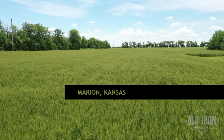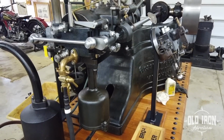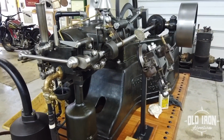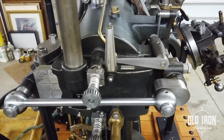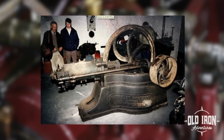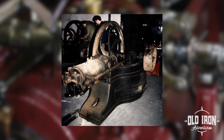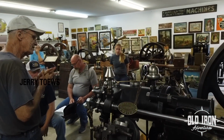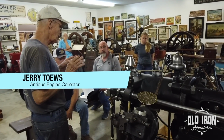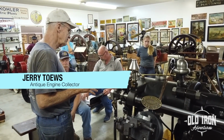While in Kansas, the team stopped to see Jerry Toews, an early engine collector. He shared the unique story and history of his 1882 3.5 horsepower auto slide valve engine. Jerry purchased this engine in the early 1980s out of a museum in England, but it looked very different than it does today.